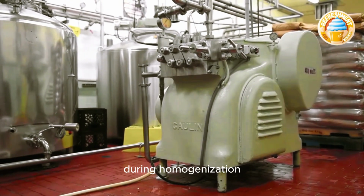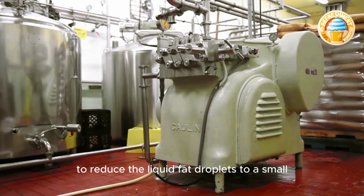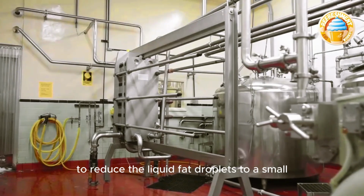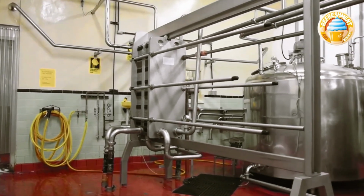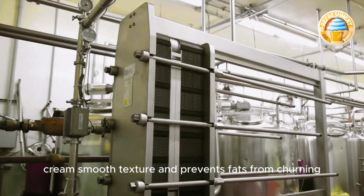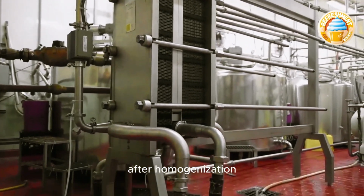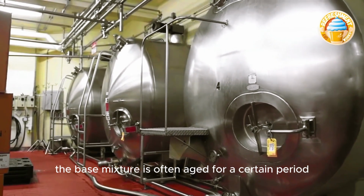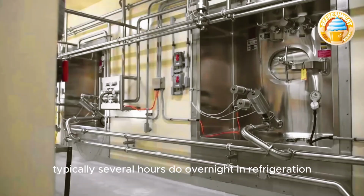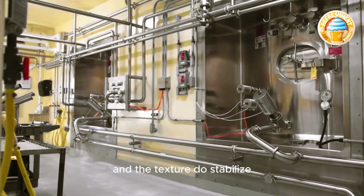During homogenization, the hot mix is forced through small openings at high pressure to reduce the liquid fat droplets to a small uniform size. Homogenization is integral to ice cream's smooth texture and prevents fats from churning in the later freezing stage. After homogenization, the base mixture is often aged for a certain period, typically several hours to overnight in refrigeration. This allows the flavors to meld and the texture to stabilize.